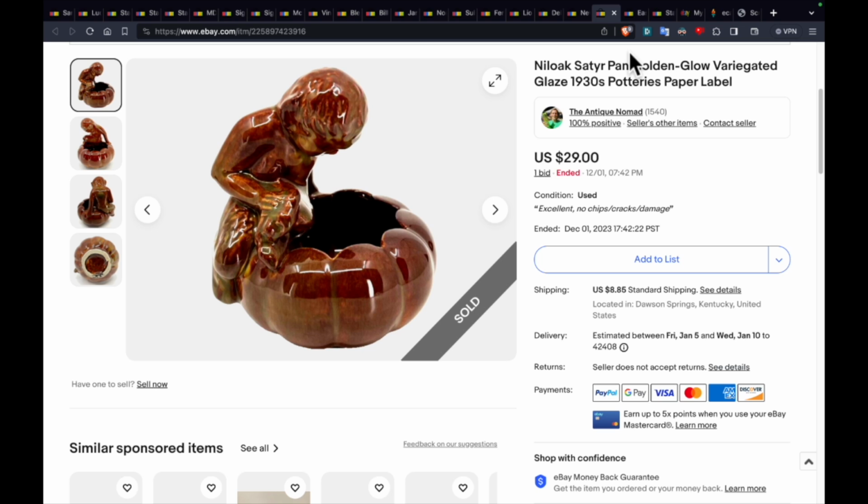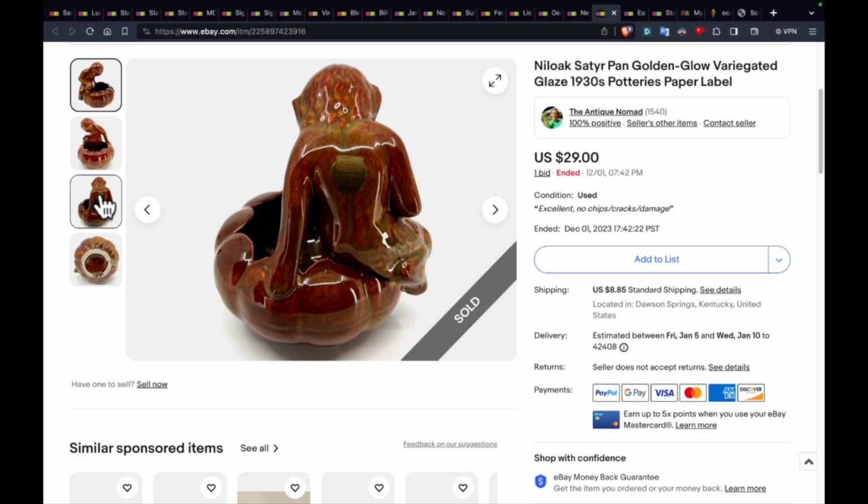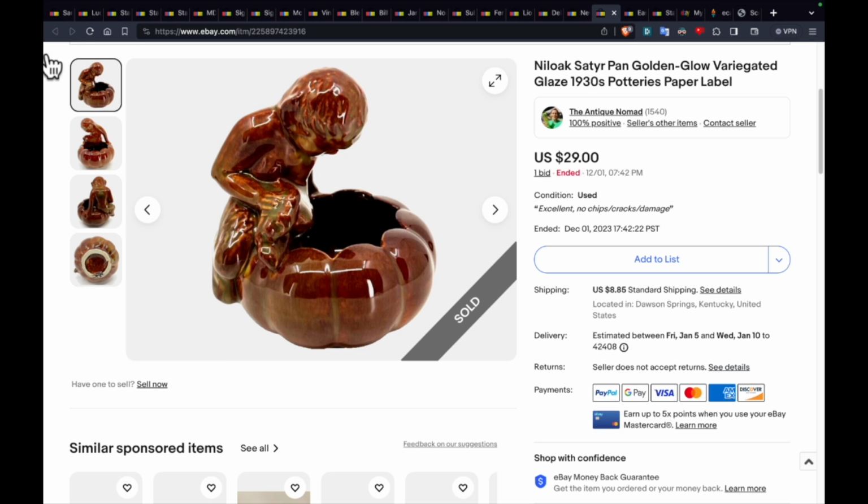It sold for a fair price on the buy it now. It's an interesting golden glow with the variegated glaze. This is Nile oak, and you can see the satyr looking into the pool. They basically took their regular planter in the late 30s and added the figure so that the planter would be more interesting, and you see the pottery back label there on the back, and then the impressed mark on the bottom. So an interesting, fun piece, and that sold right away.